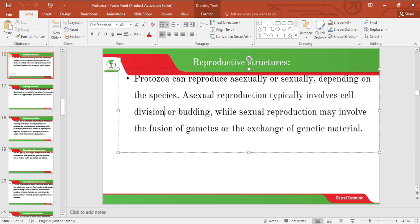If we say the fusion of gametes, it means that the female will donate its gamete, which is the ova, then the male will donate its gamete, then the gametes from the male and the female will fuse, and when they fuse, automatically there is also exchange of genetic material.